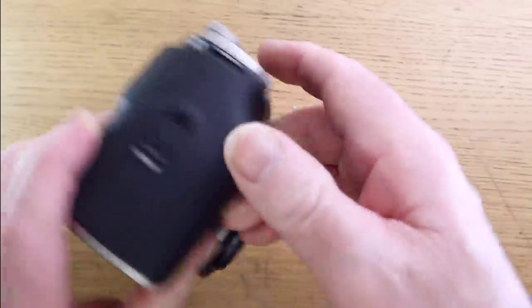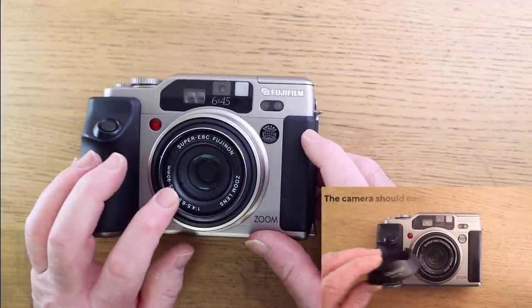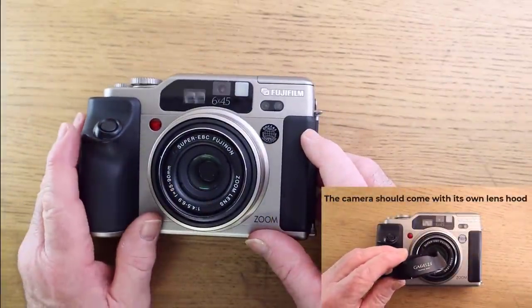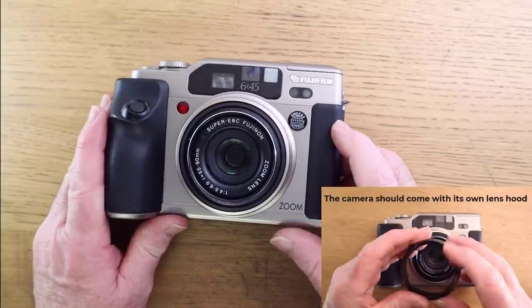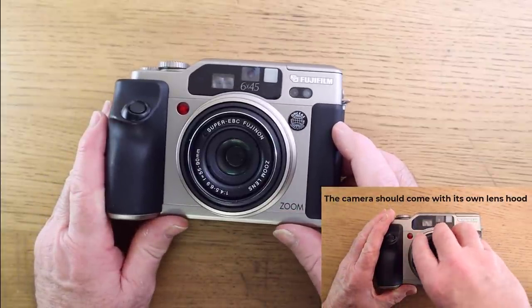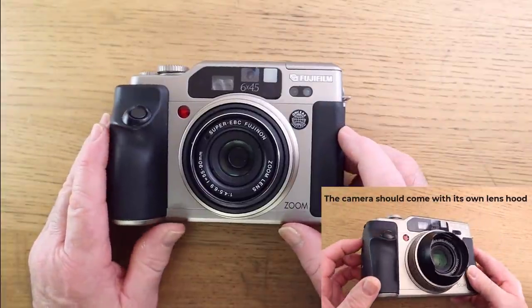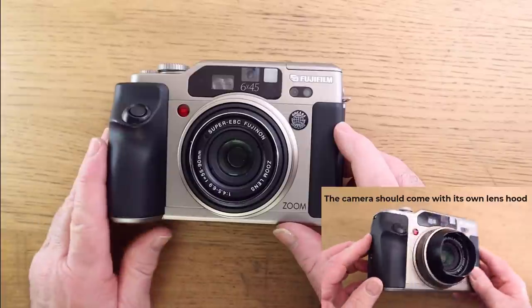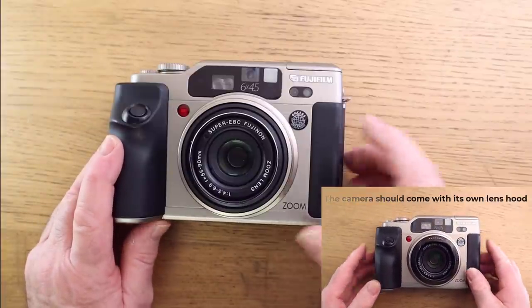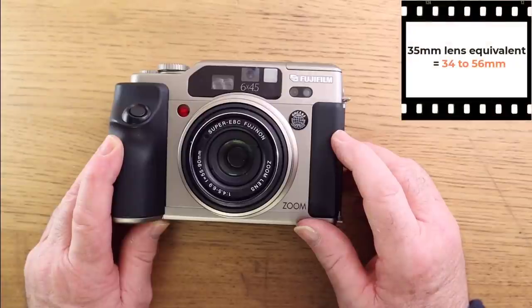Now, we look at the front of the camera. This is a superb lens, it really is. It's a 55 to 90 millimeter f4.5 to f6.9 autofocus zoom lens. Now, to give you an idea, if you're not sure about the medium format focal lengths, I'll give you the 35mm equivalent. It's 34 to 56, f2.8 to f4.3.